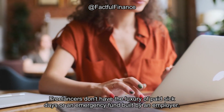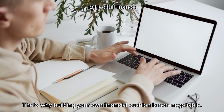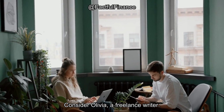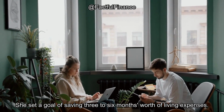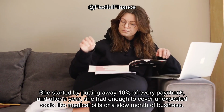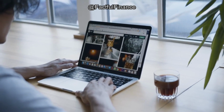Freelancers don't have the luxury of paid sick days or an emergency fund built by an employer. That's why building your own financial cushion is non-negotiable. Consider Olivia, a freelance writer. She set a goal of saving 3 to 6 months' worth of living expenses. She started by putting away 10% of every paycheck, and after a year, she had enough to cover unexpected costs like medical bills or a slow month of business.